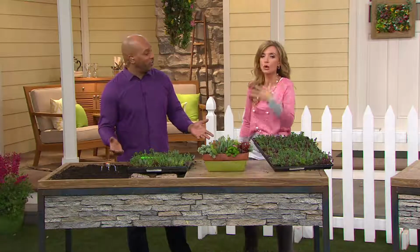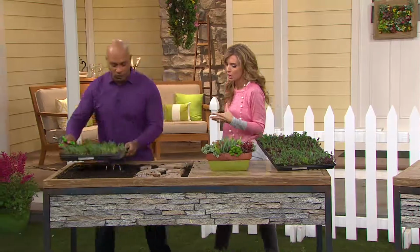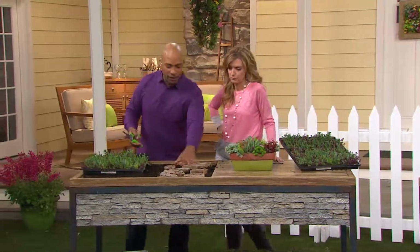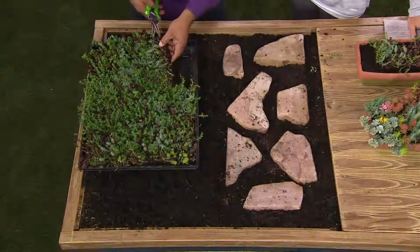I mean, it is so rapid. It's so easy. And now let's show how to make the pavers too. Okay. Because that's the same thing. So you have the pavers, you'll have something similar to this. The flagstone may be bigger in your yard, but that's okay.